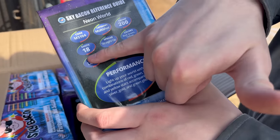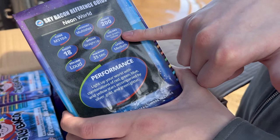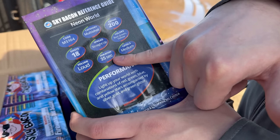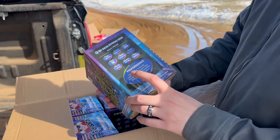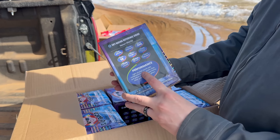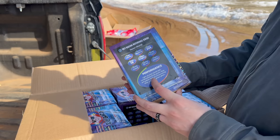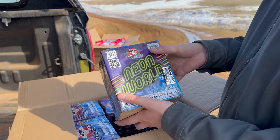We got multi-shot, 200 grams, 18 shot, straight up, red, green, and yellow. That's an interesting choice for color. Volume is loud, 35 seconds. I thought maybe this would have an angle on it, but it looks like there isn't. Performance is right here. Light up your world with combinations of red, green, blue, and yellow stars accompanied by silver, gold, and green glitter. That'll be a nice one.